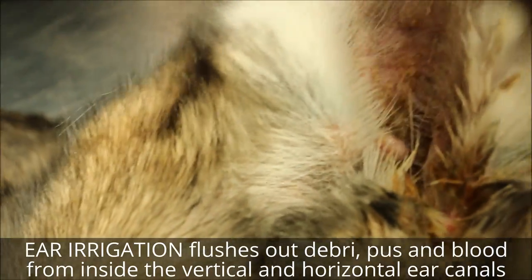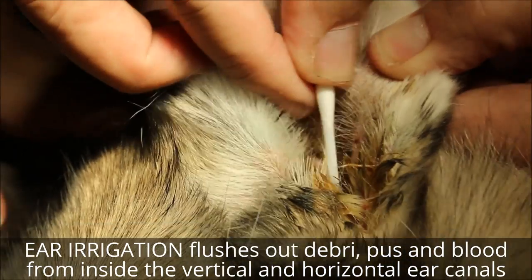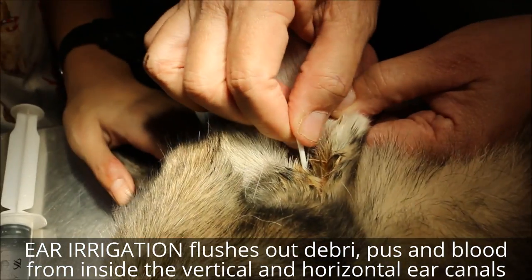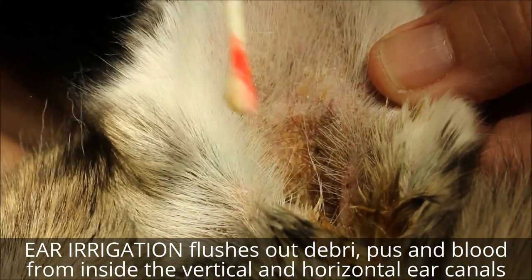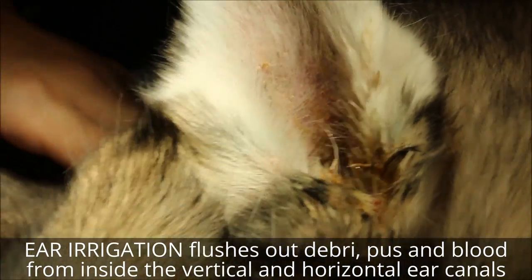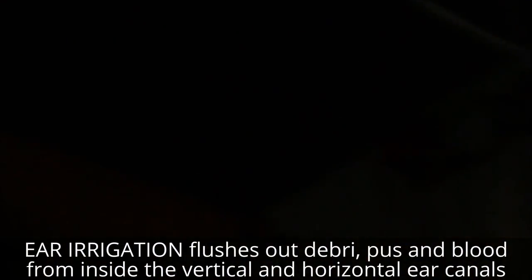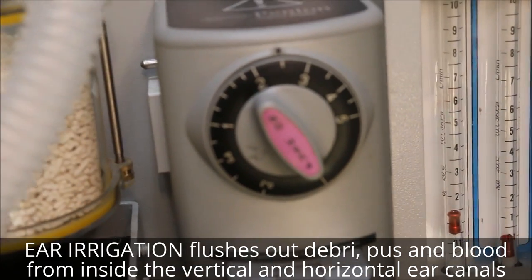It's really bad. You see, it would be painful without anesthetic. You see, even blood there. This is really bad. That's why the owner comes. Now the right ear is also similarly painful, but we are doing the left ear first. Okay, so we put at 2.5%. That's the maintenance dose.